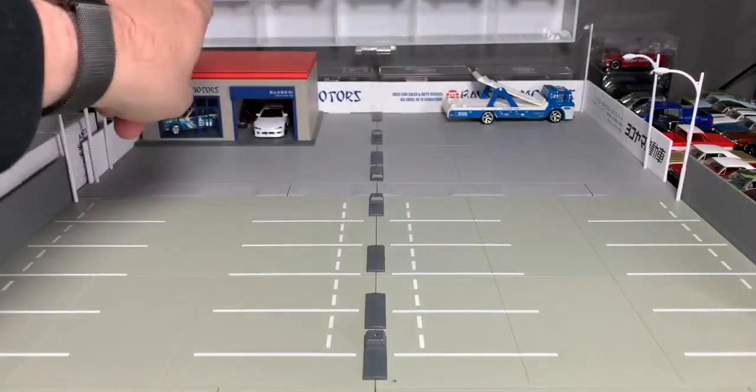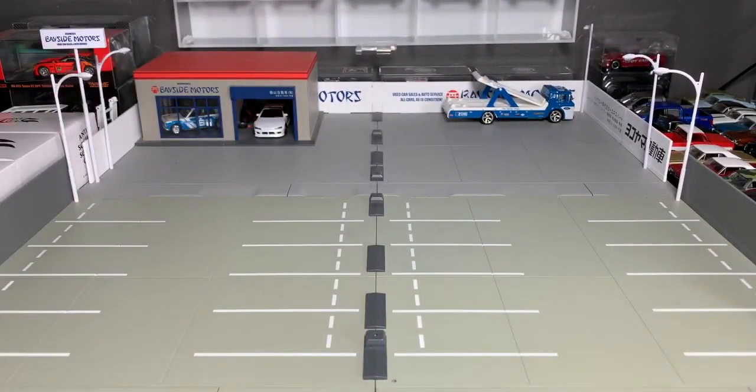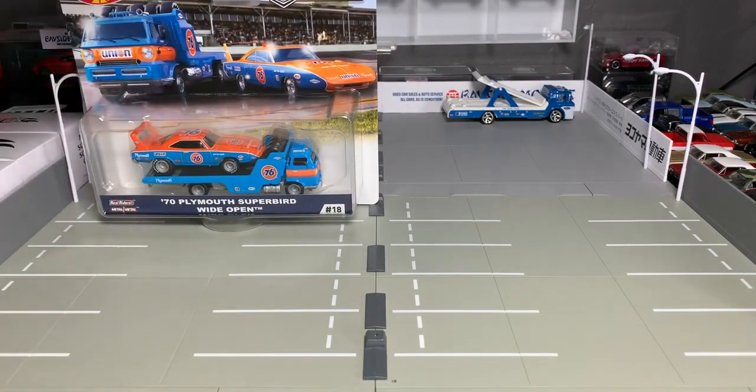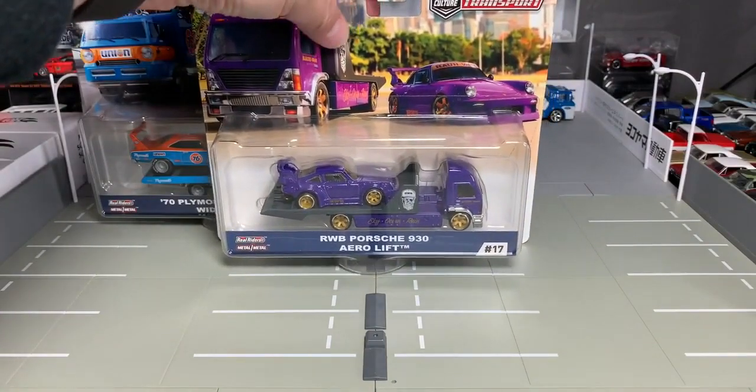You can see that the bottom row, you always know when the bottom row of my Carney display is empty, it means there's new cars ready to occupy those slots. I have 3 of them today. They are coming from Team Transport. The first mix of 2020 is here. That means 3 new cars, number 16, number 17, and number 18 are here ready to open.